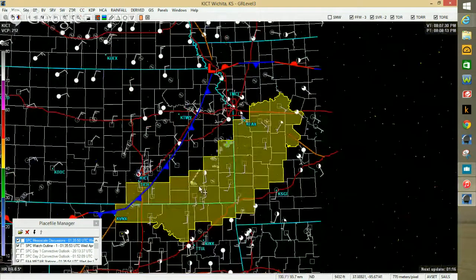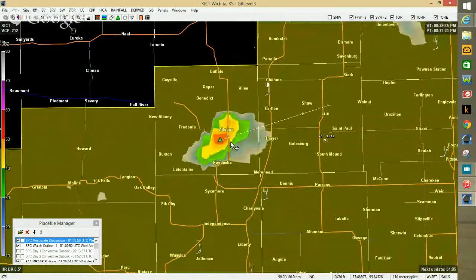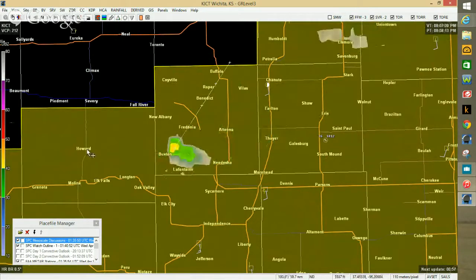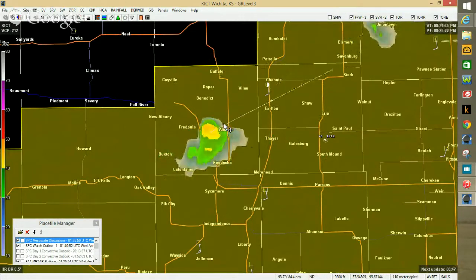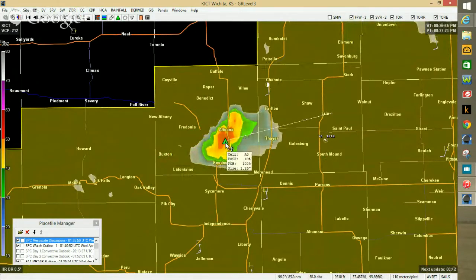So we have one warning. Looks like this storm around Altoona is starting to produce 1 inch in diameter hail. I'm surprised we don't have a warning for that area. But again, a lot of these areas, even though it could be radar indicated, the National Weather Service in Wichita is somewhat conservative and likes to actually get some ground truth to make sure that the hail is actually as large as the radar indicates.